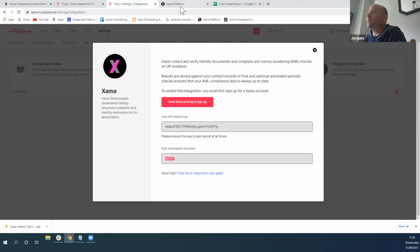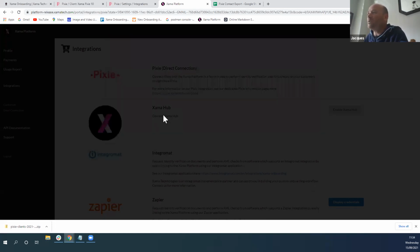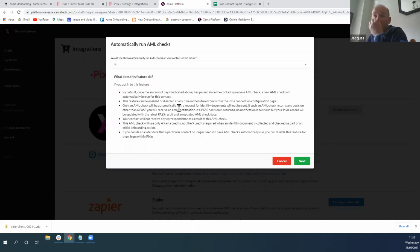It'll ask you for the API key and the account name, and then you can click next. That'll just establish the connection.